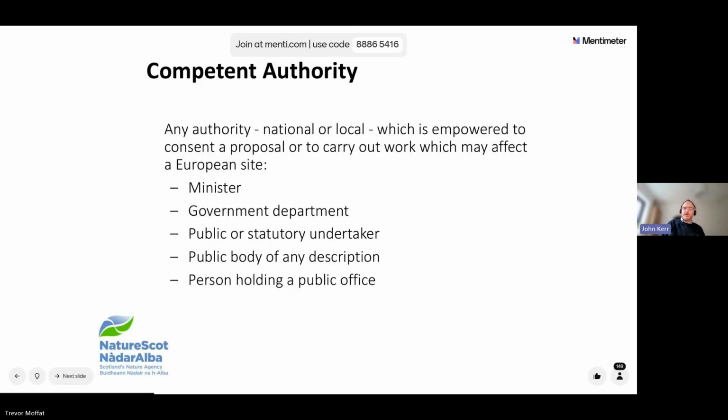So the first bit there that was underlined is a competent authority. What is a competent authority? Well, it's a fairly broad term, but it basically covers pretty much every public body, including ministers, government departments, anyone holding a public office. This is all set out in the regulations. It also includes public or statutory undertakers. Now, statutory undertaker is defined according to the Nature Conservation Act, and that can include companies and organisations that are carrying out work with some sort of statutory license or underpinning.